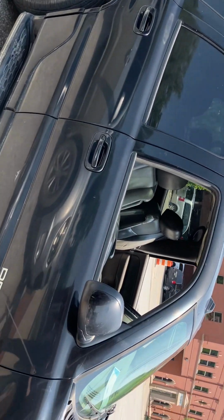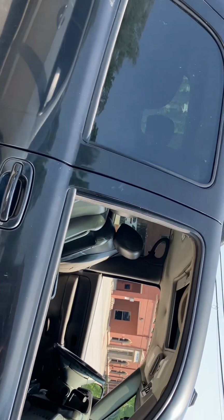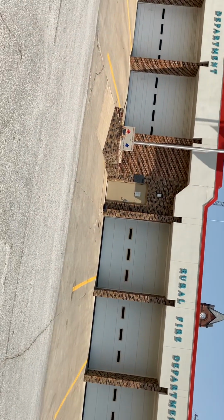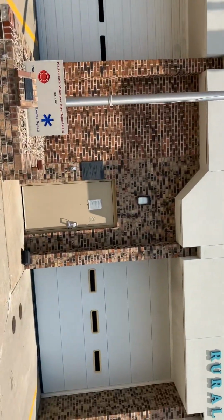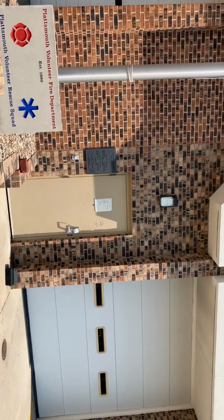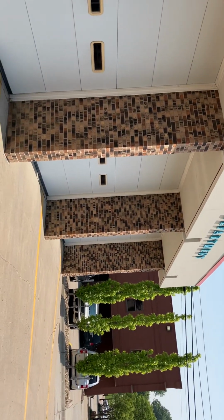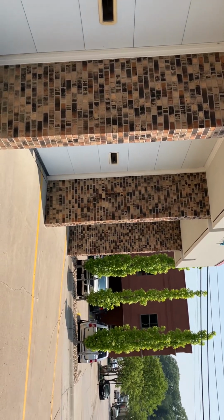And let's see, let me pass by this car here. Heading back toward the fire department. I think this might be the... Make sure nothing's coming. No, nothing coming, so. Some of these streets here, I know they're cobblestone. They got like different textures and, you know, sizes to the stone and everything.